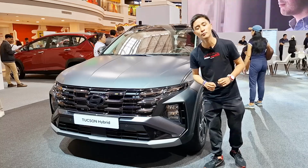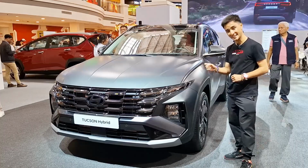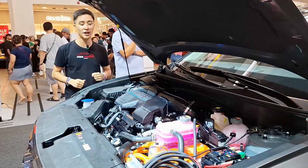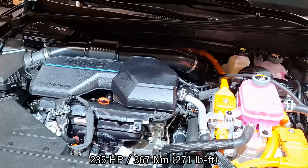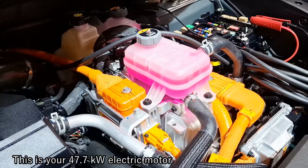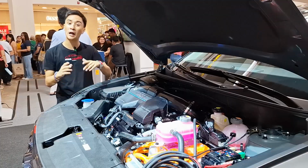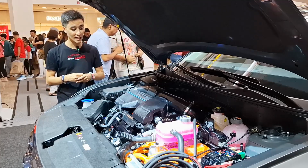Now the biggest talking point with this all-new Hyundai Tucson Hybrid is what's powering this thing. Powering it is a 1.6-liter turbocharged 4-cylinder engine with a combined output of 235 horsepower and 367 Newton meters of torque. Way more power than the gasoline version, the non-hybrid, and the diesel variant, which is actually the most popular Tucson available.